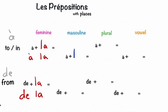Now it's going to get a little trickier. If you're going to a masculine place, you have à plus le. I don't want to see you write à and le next to each other because you have to change that to o. Okay? You don't write à, le, o. You don't write all three of them. It just changes to that one word, au. And that would mean to the. Remember, à, le, the. So like to the restaurant would be au restaurant. And that is pronounced just like the letter O, L-M-N-O-P.